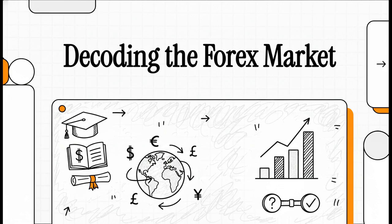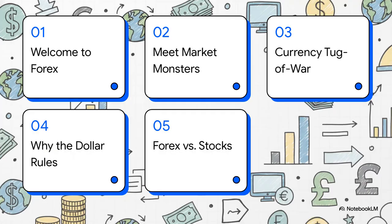Today, we're officially enrolling in the School of Pipsology, and we're going to decode the massive foreign exchange market step by step. So, here's a quick look at today's syllabus. First up, welcome to the Forex market. Then we'll meet the market monsters. After that, it's currency pairs and the tug of war, moving on to why the dollar rules. And finally, Forex versus traditional markets. Okay, let's jump right in.